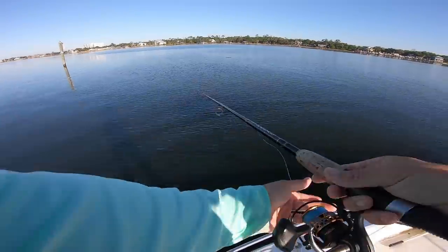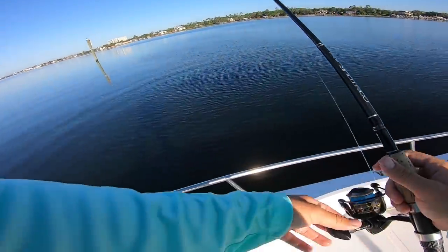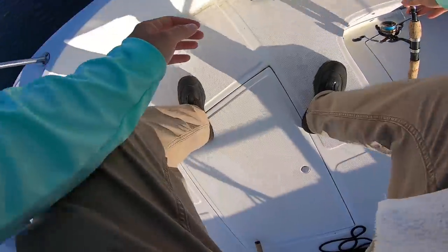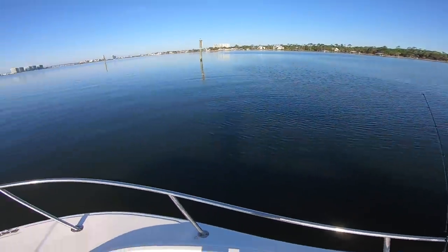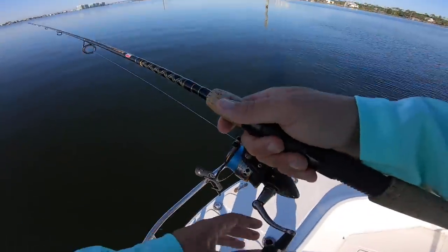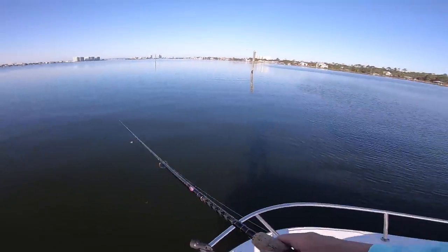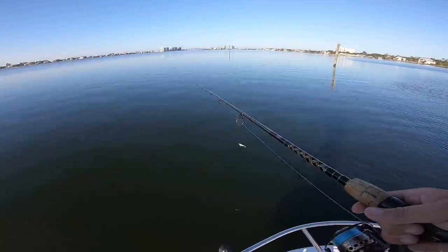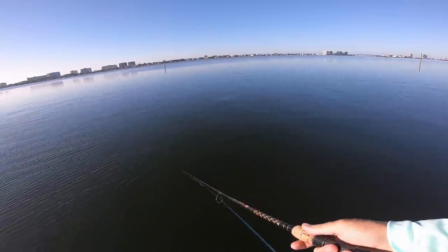We're gonna move this up to the front here. I don't have a rod holder. So we'll just have to work with it like that, but trying to get to that rod back there is not working. So we're gonna try it right there, and that way I'm at least closer to it. So if another fish hits, I can try to get to it a little sooner.